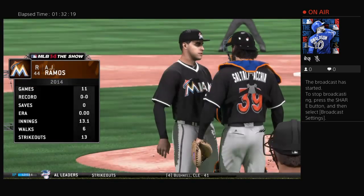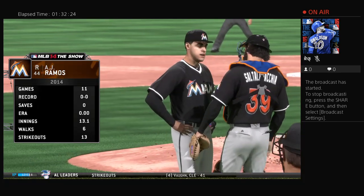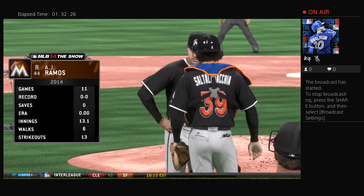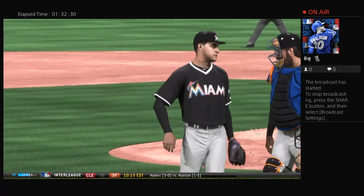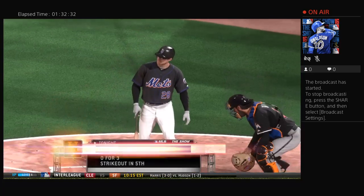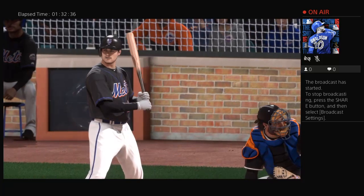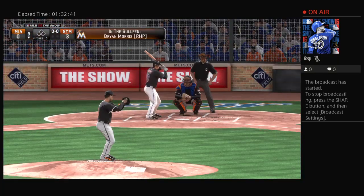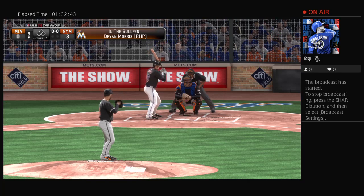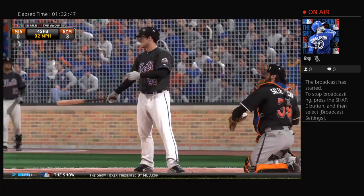A.J. Ramos is on out of the bullpen now as he'll take over to start the bottom of the 8th. A.J. Ramos. Daniel Murphy will lead things off here in the bottom half of inning number 8. Second baseman, Daniel Murphy. And that's in there for strike 1.